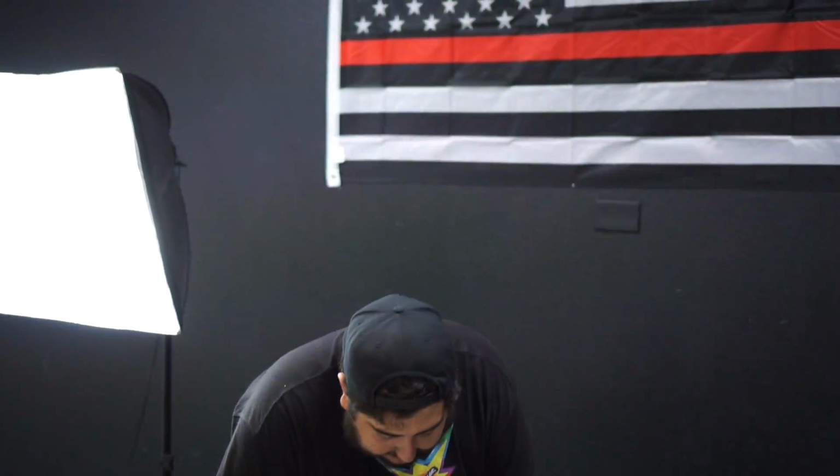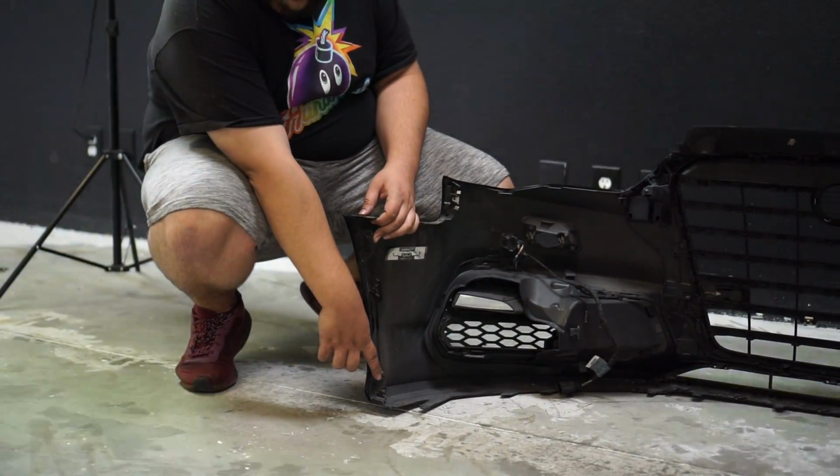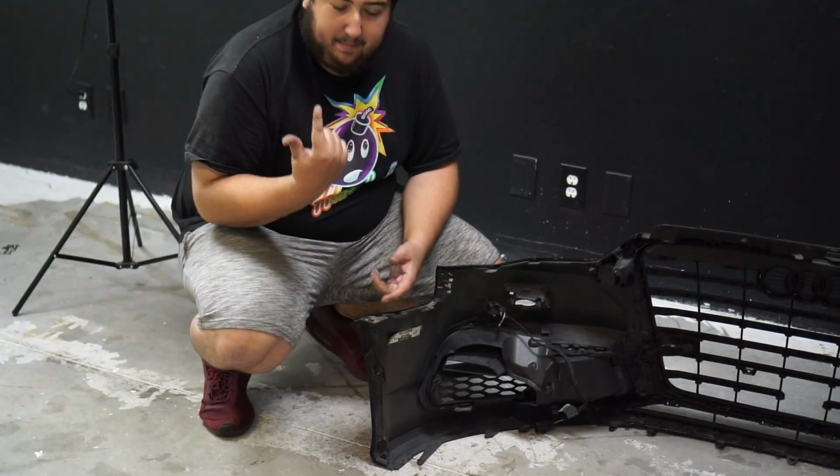Now that the bumper's off, I can show you where the mounting points were on this bumper. Basically you have 4 Torx bolts right along this inner edge. Then you're gonna have 1 bolt that's going straight up, that's a Torx T30 bit. That's gonna go straight up into the fender.